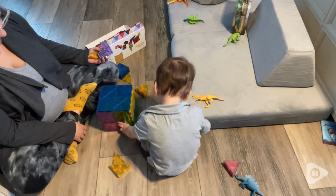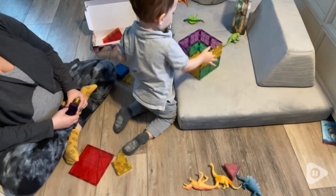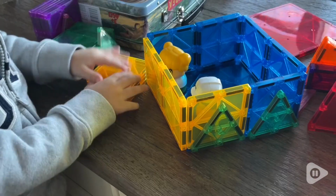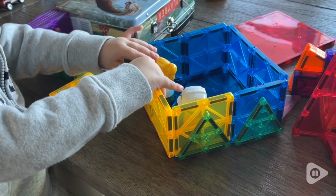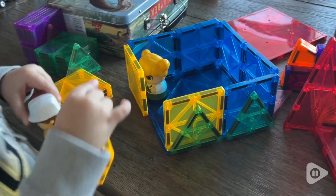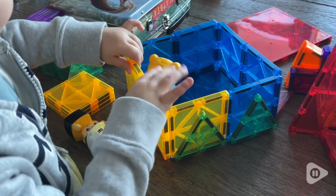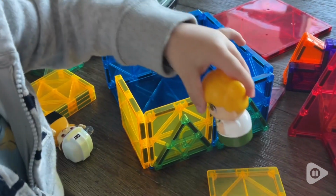We love making houses for his various dinosaurs and other animals, and I love that it helps his patience with putting things together because sometimes they fall apart, and it is so awesome to see him learning this. He can do so many different things with these. The options are endless. I love when he makes little houses for his toys.